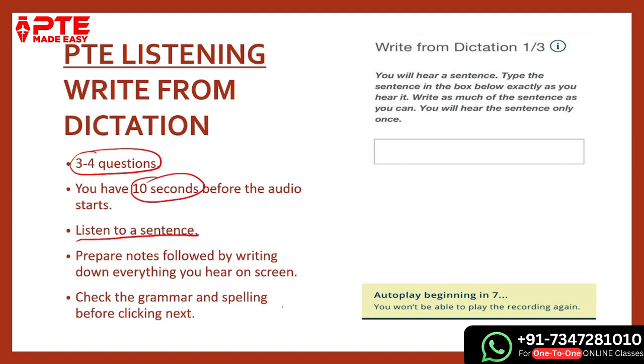So what exactly I would suggest? I would suggest you to either write on the erasable booklet. If you write on the erasable booklet, that would help you. Later on, you can check the grammar and spelling and then write it on the screen. That's what I'm going to suggest you here. This is very important, but you get only 3 to 4 questions like such, and with these 3 to 4 questions only you can easily score quite well in your listening exam. So do not skip this one.